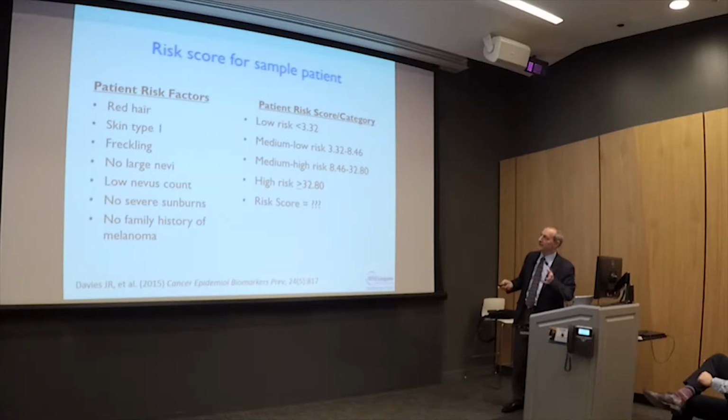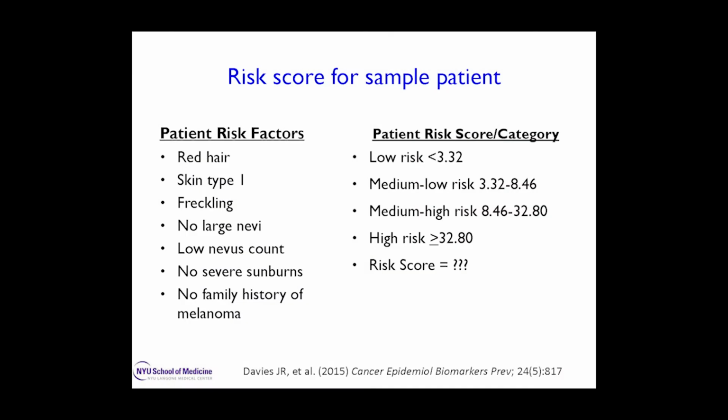So, okay, here's a sample patient. Patient comes into your office, they want a skin check, and they want to know about their melanoma risk. They've got red hair, skin type 1, they've got fairly extensive freckling, they don't have any large nevi, hardly have any moles. They said, no, I never had a severe sunburn, and nobody in my family had melanoma. So where do you think they would fall in this category?